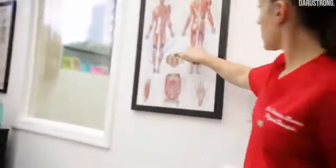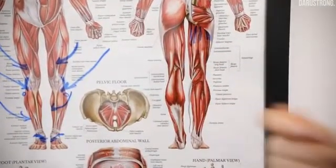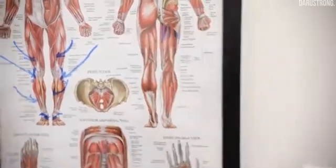And that's when they take the inner hamstring, right here, the semitendinosus, and they'll take a piece of that and replace it in. But you can't work hamstrings early on in the recovery phase.